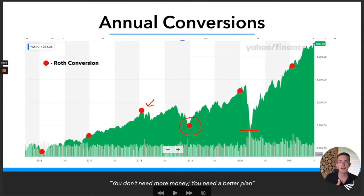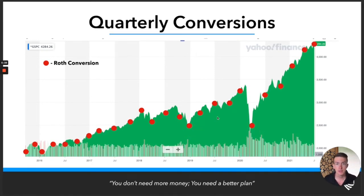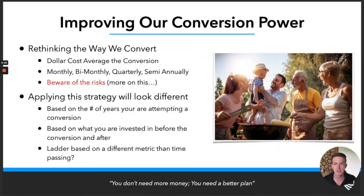Well, what if we applied a different type of strategy? In the same way that throughout the years we're contributing to 401ks, we're dollar cost averaging in, what if we dollar cost average our conversion? Okay, let's say we did it on a quarterly basis. Well, all of a sudden, we see that we're taking advantage of this market growth throughout the year. Just off happenstance of timing, we're converting near some market lows. We're also converting near some market highs as well, so those are each offsetting, but nonetheless, we're converting on a more continual basis, essentially dollar cost averaging that conversion.